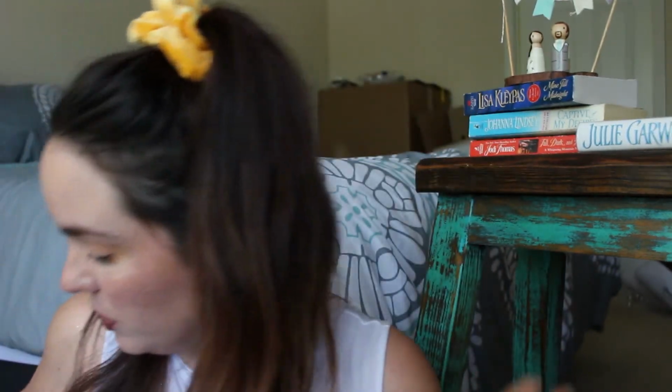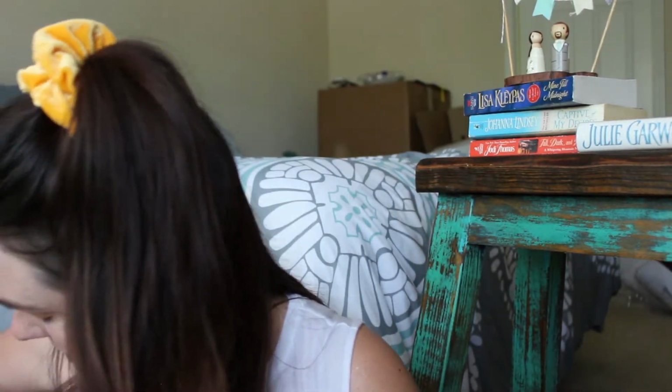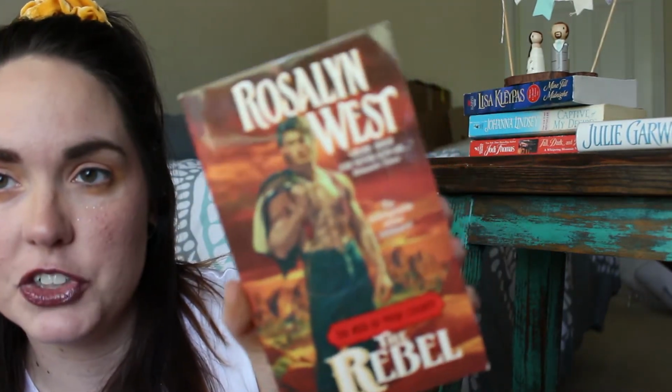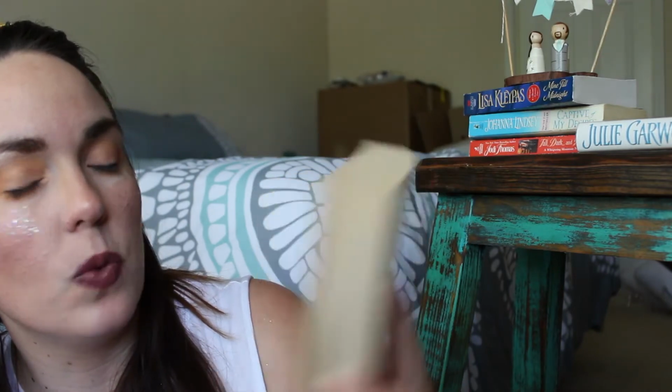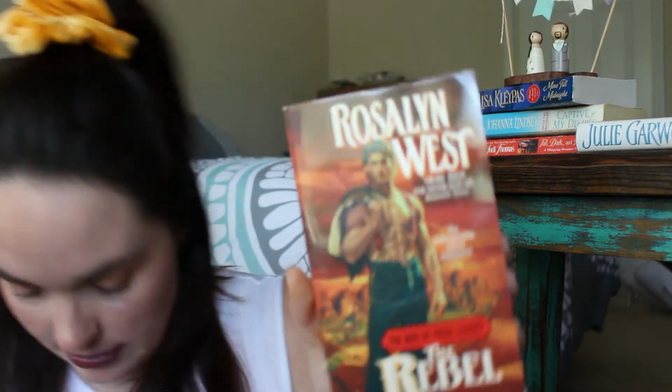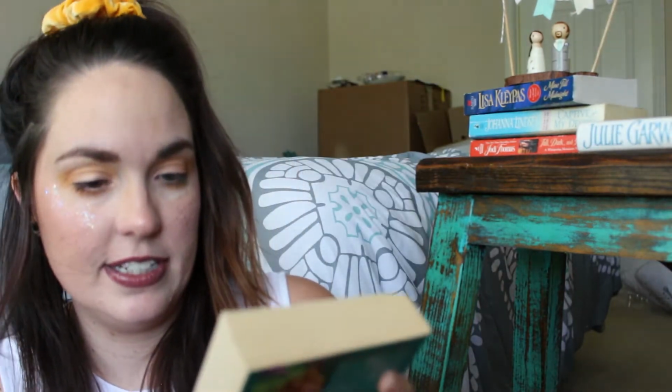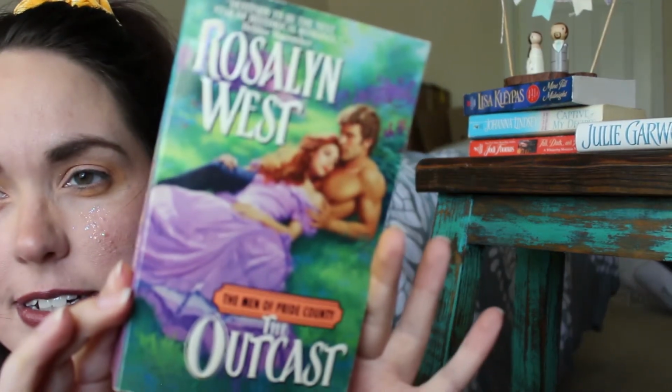Okay, so the rest of these all came in one large box. Some of these I got for the cover, and some were just in there. So I have, I think, is this a series? I have The Rebel, and it's the Men of Pride Country by Rosalind West. It has number 3, yeah. Okay, so 1, 2, 3, 4. I guess I got a series and I didn't even know it. Okay, so 1 is The Outcast.